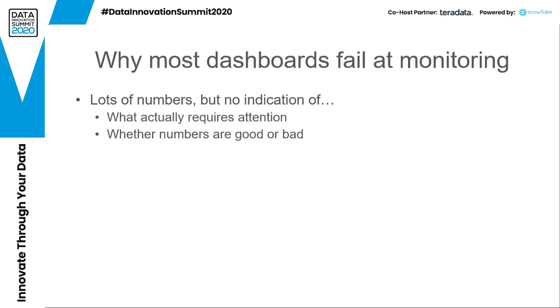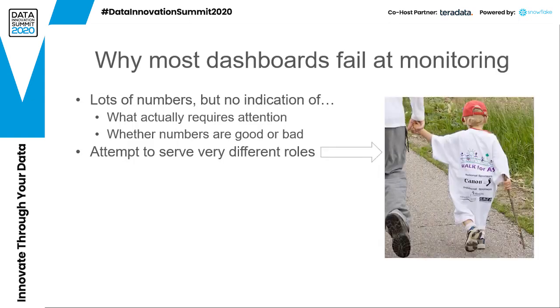Another reason why many dashboards fail at monitoring is that they attempt to serve very different roles. The bottom line is that, especially when we're talking about monitoring, different people need to monitor different types of information. If we try to create a single dashboard for all roles, or even for 2 or 3 different roles, we end up with a one-size-fits-all dashboard, which in reality, as with t-shirts, is invariably one size fits no one. It doesn't serve any role particularly well.